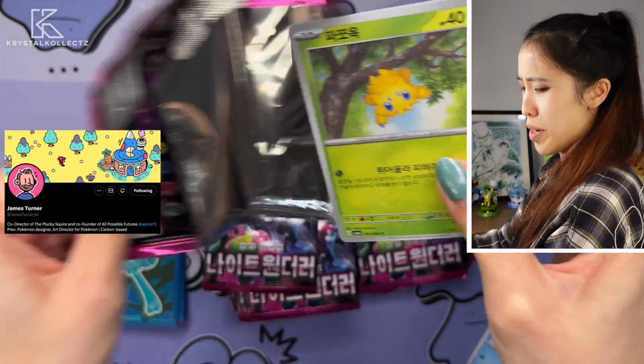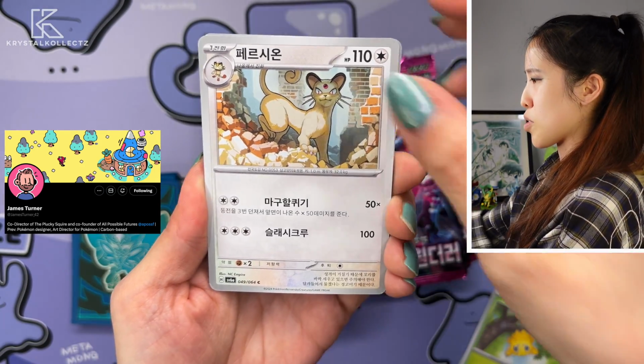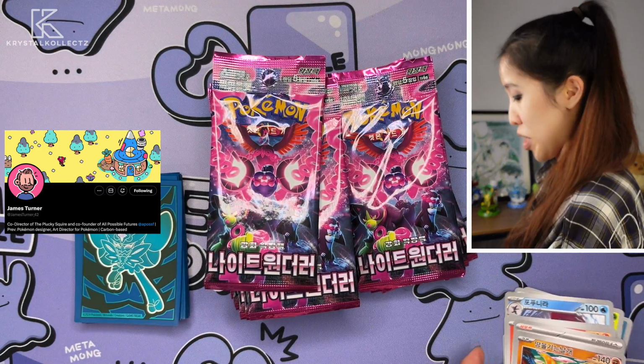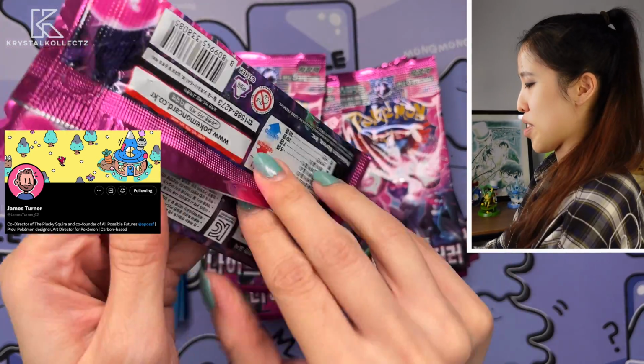First Western Pokemon designer, I believe. Again, just to repeat, I believe I spoke about this in the Japanese opening of Night Wanderer. Designed a lot of Pokemon, including Tatsugiri and Dondozo. I think that's super cool. He also helped with the design of Shadow Lugia, actually. So, big fan of that individual.